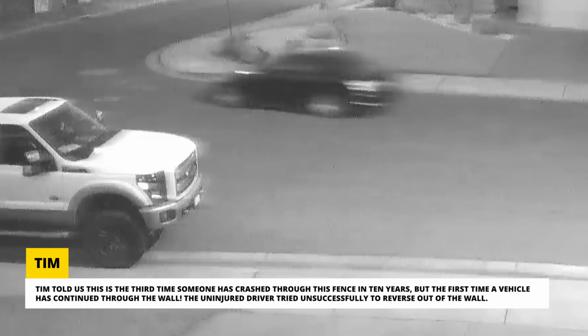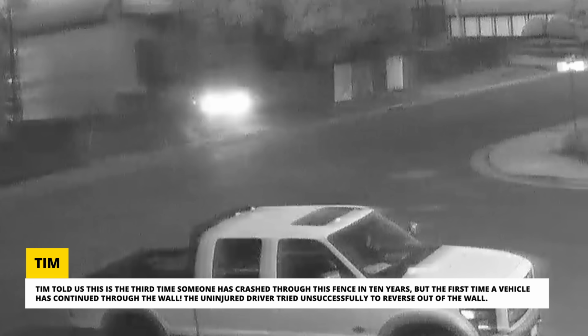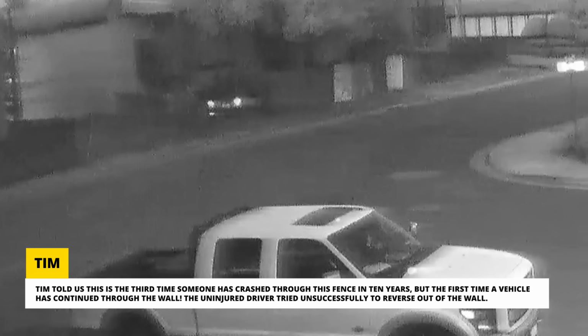Tim told us this is the third time someone has crashed through this fence in 10 years, but the first time a vehicle has continued through the wall. The uninjured driver tried unsuccessfully to reverse out of the wall.